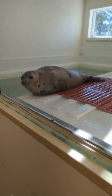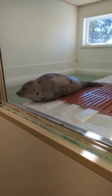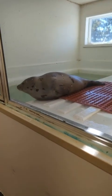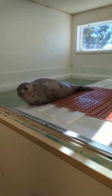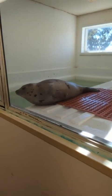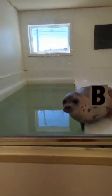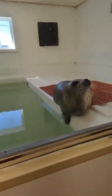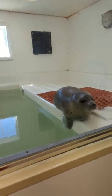Now they're an ice-dwelling seal, and his issue was he was sitting on the beach and he was eating sand. That sounds strange, but that's a very common problem with these harp seals. They are used to being on snow and ice, so they're used to actually being able to eat the snow and ice for hydration. Now seals get their hydration from the fish that they eat, but harp seals take advantage of the ice and snow as well.